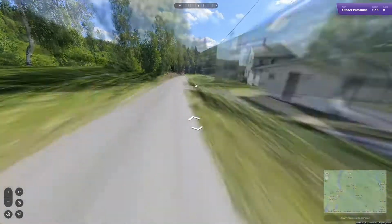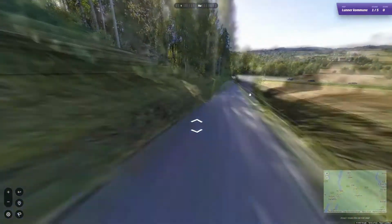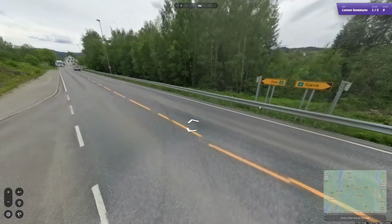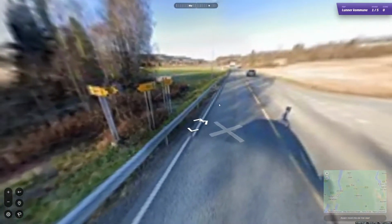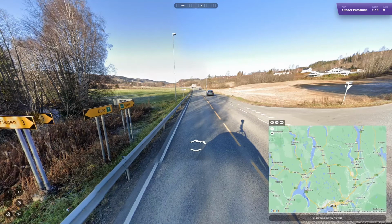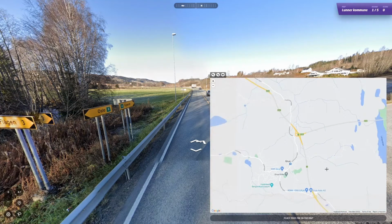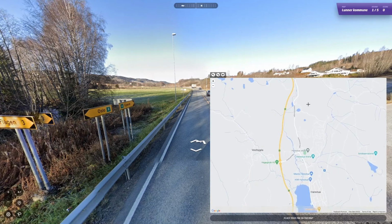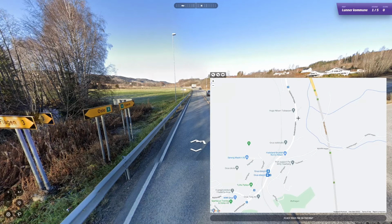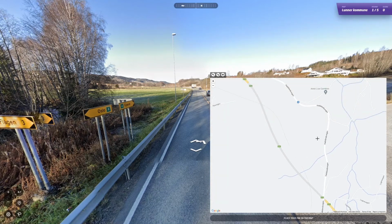Looks like we might be coming up to something down a hill though, so let's go down and see what we find. Yep, good call. Okay, so we got the 4, and this is Flogen. Right. This actually looks quite familiar. Okay, let's expand the map a little bit again. Yeah, this definitely looks familiar, and not so sure we're on the new 4. Let's see.